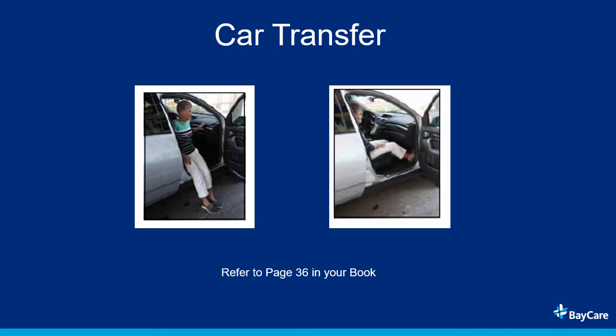For car transfers, we do have a car simulator, and page 36 of your book does show an example of how to get in and out of a car. We do recommend that you also note your car height, that you know the car that you're going to be going home in. We can adjust our car simulator to the height of your vehicle to ensure that you are safe transferring in and out of that vehicle.